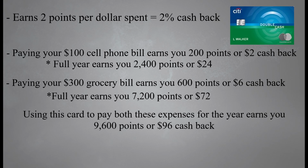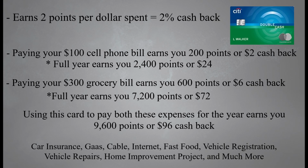And again, these are just two of many expenses you pay for throughout the year. You still have other expenses you can pay using a credit card throughout the year. Things like car insurance, gas, cable, internet, fast food, vehicle registration, vehicle repairs, home improvement projects, and all the other things you usually use your debit card to pay for. Paying for these items using your credit card can earn you hundreds, if not thousands of dollars worth of points or cash back each year.